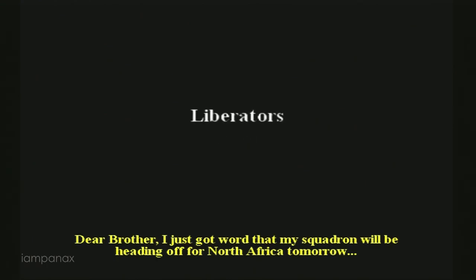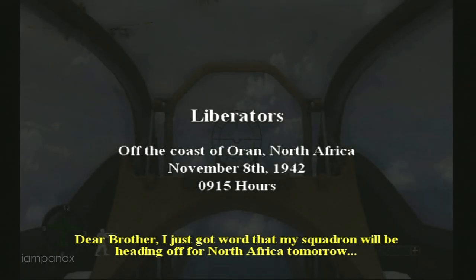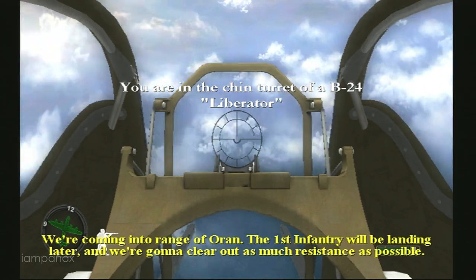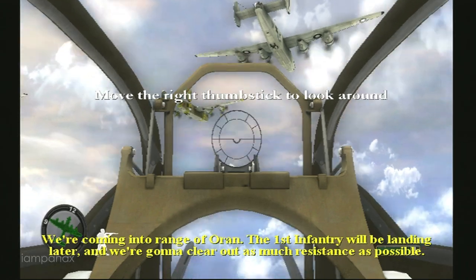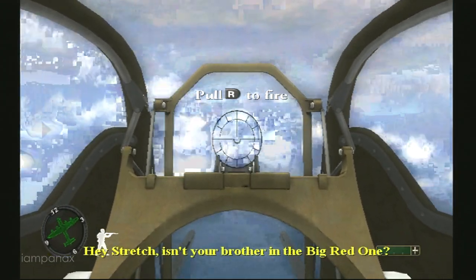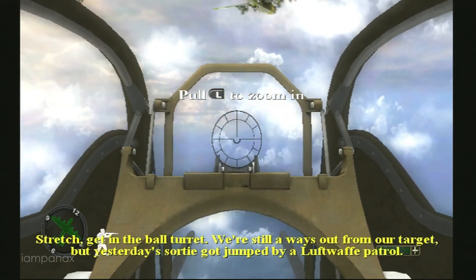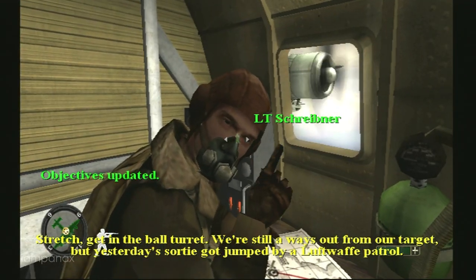Dear brother, I hope this letter gets to you. I just got word that my squadron will be heading off for North Africa tomorrow. All right, guys, heads up. We're coming into the range of Oran. The 1st Infantry will be landing later this morning. We're gonna clear out as much resistance as possible. Hey, Stretch, isn't your brother in the Big Red One? Stretch, get in the ball turret. We're still a ways out from our target, but yesterday's sortie got jumped by a Luftwaffe patrol.